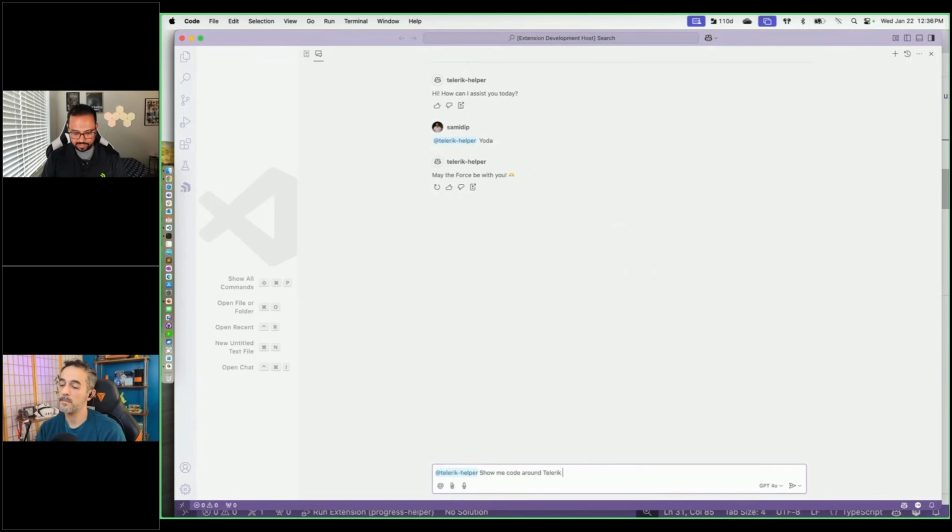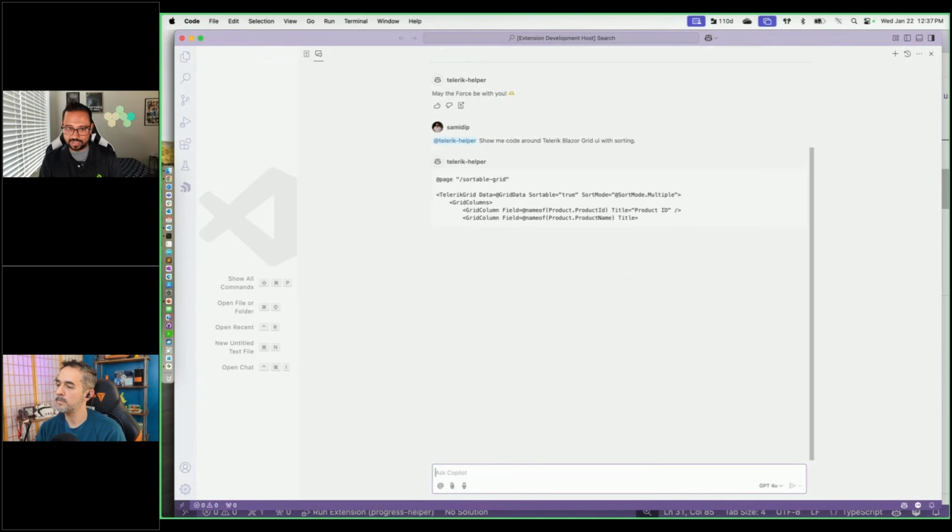around Telerik Blazor grid UI with sorting, right? Now, Copilot might be able to respond to this fairly well. But if it's just a brand new piece of UI, or if it's deep in the docs, something that Copilot has not had a chance to learn, because all of the large language models that are public are marked in time, right? Because their learning is based on a certain time beyond which it doesn't know unless it's trained again.